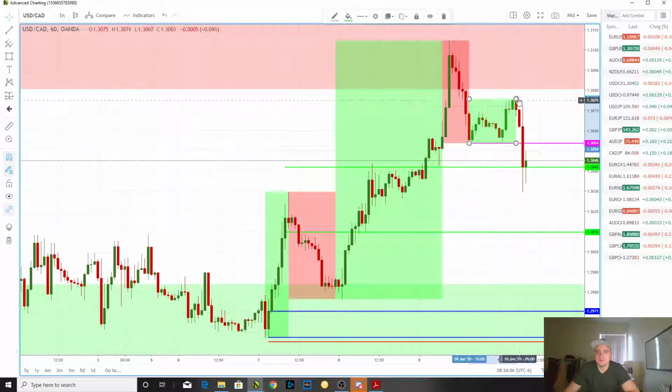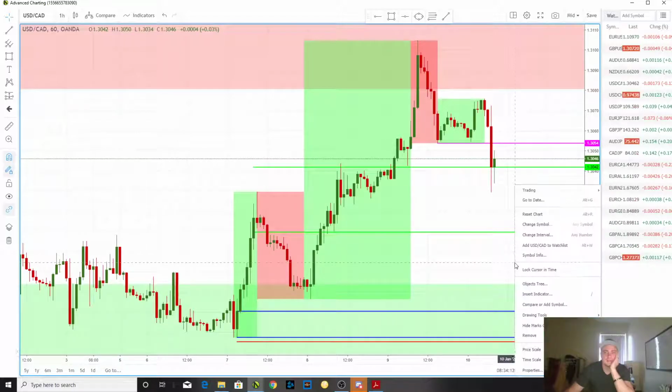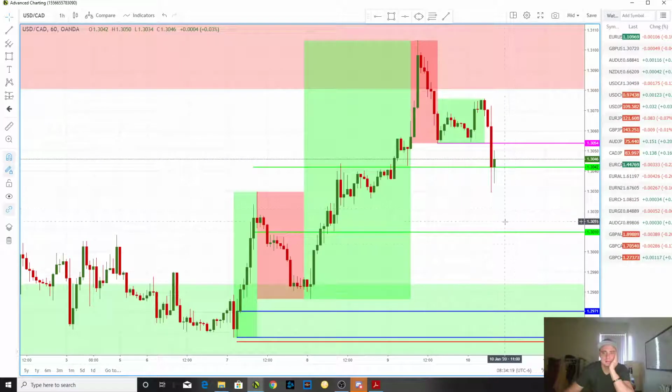Looks like maybe this is an area. Probably have to take it next week though, because I'm gonna shut down these trades. Looks like if I didn't cancel these already, they should be canceled. They are canceled.